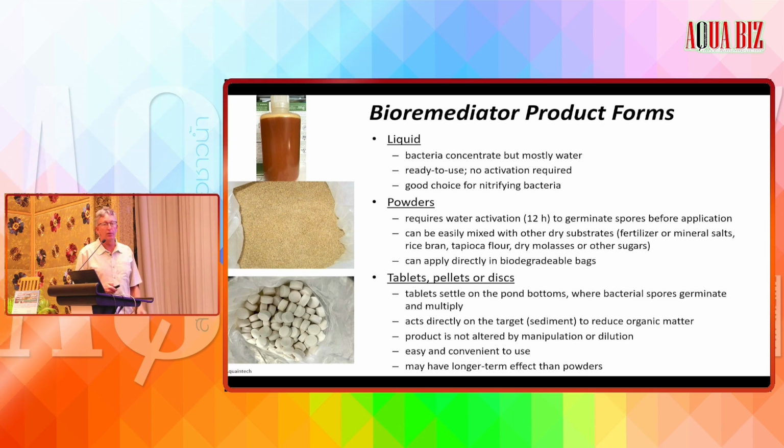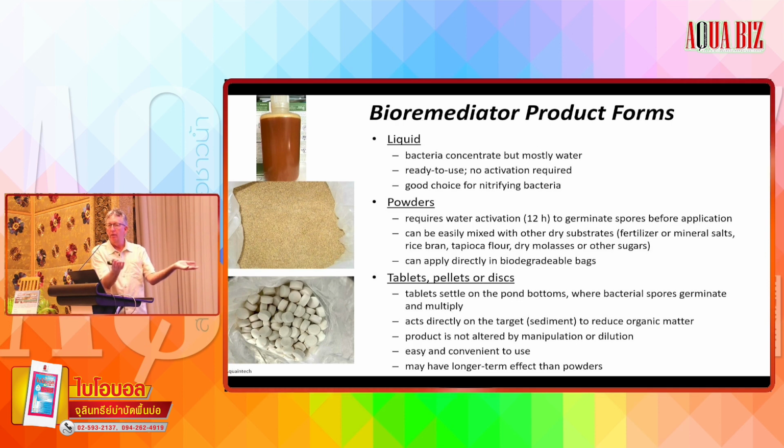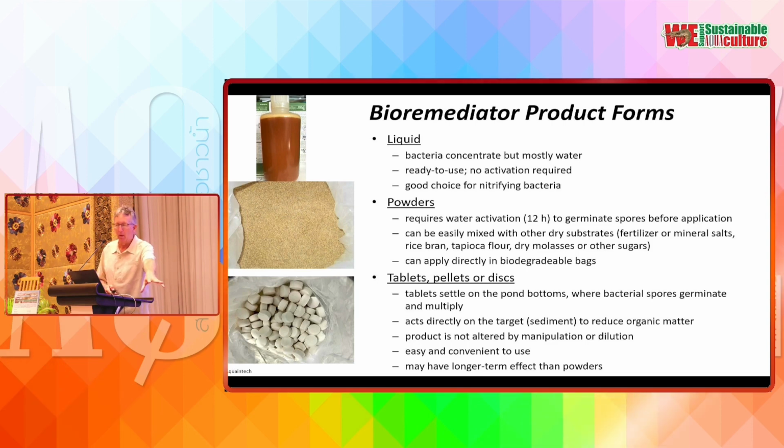There are some forms that come in these biodegradable bags. It's basically plastic made with starch. And you put it in there and the starch dissolves and they're exposed to water and the spores germinate and go to work. I really like these tablets or pellets. They come in different sizes. They're like pills almost. And the reason I like them is that most of the bioremediation we're interested in is related to organic matter accumulation on the pond bottom. So if you have a hot spot with organic matter and you can put those bioremediators right on top of it, you don't have to worry about activation. They're going to activate by themselves and go to work right where you need them to work, okay? So it's a form that I really like.